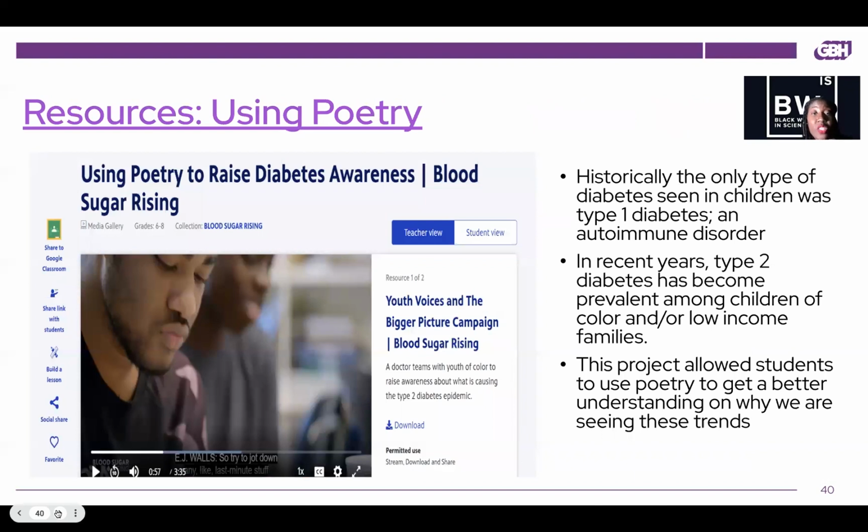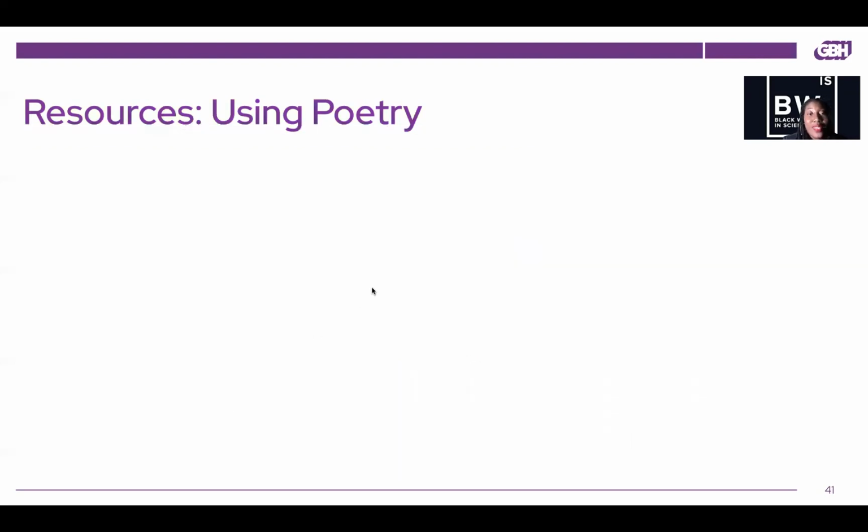So within this collection, there are many different ways you can start to begin that culturally responsive pedagogy. This is an excellent piece called Using Poetry to Raise Diabetes Awareness. So typically, historically, we only saw type 1 diabetes in children, but in recent years with the diet, the rise in food deserts, the American diet being the way that it is, type 2 diabetes is becoming more and more prevalent among children, especially children of color and or children that live in low income areas. So this project allowed students to use poetry as a way to connect their understanding to diabetes. So right now we're going to watch about a 1.5 minute clip of how they use this.